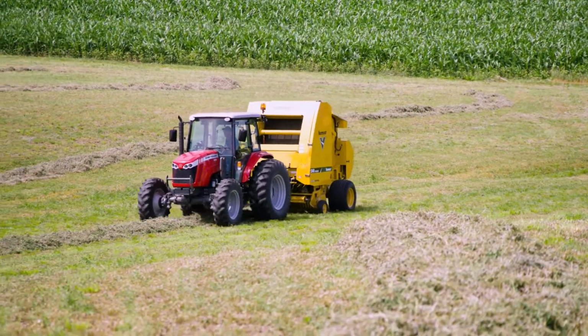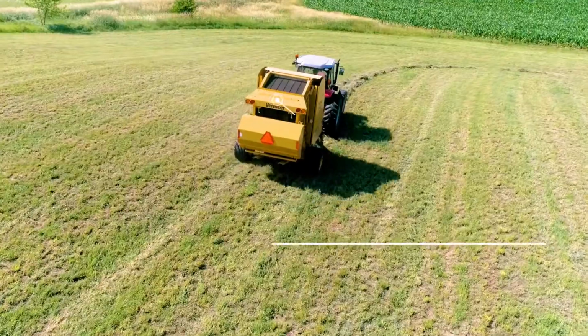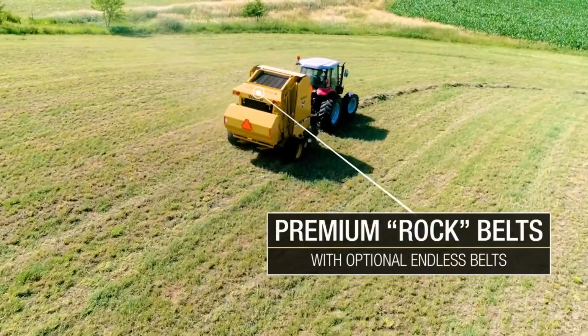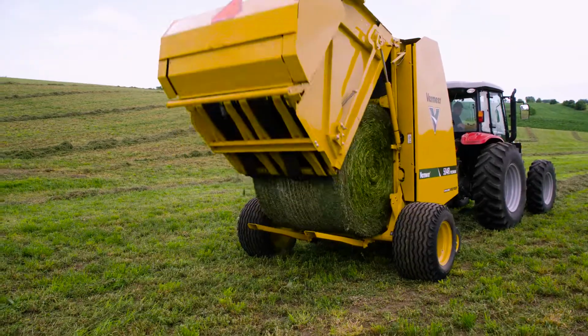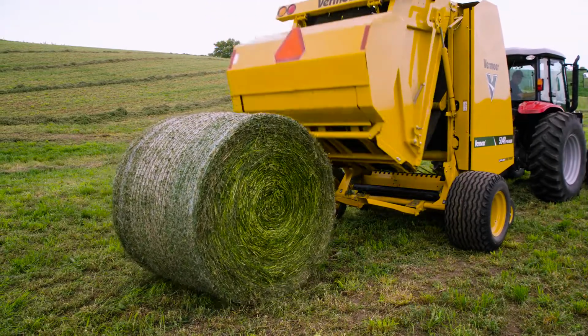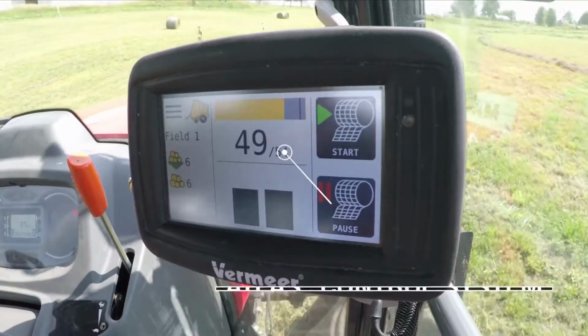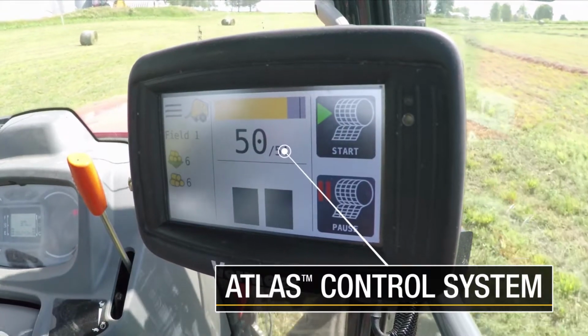This 5 foot tall by 4 foot wide baler is designed with heavy duty components. It comes standard with premium rock belts, with endless belts available too. The 504R Premium is rugged and ready to withstand the rigors of baling heavy crop, while still making a good looking bale. The Atlas control system offers a color touchscreen to control functions of your baling and keep track of field statistics.